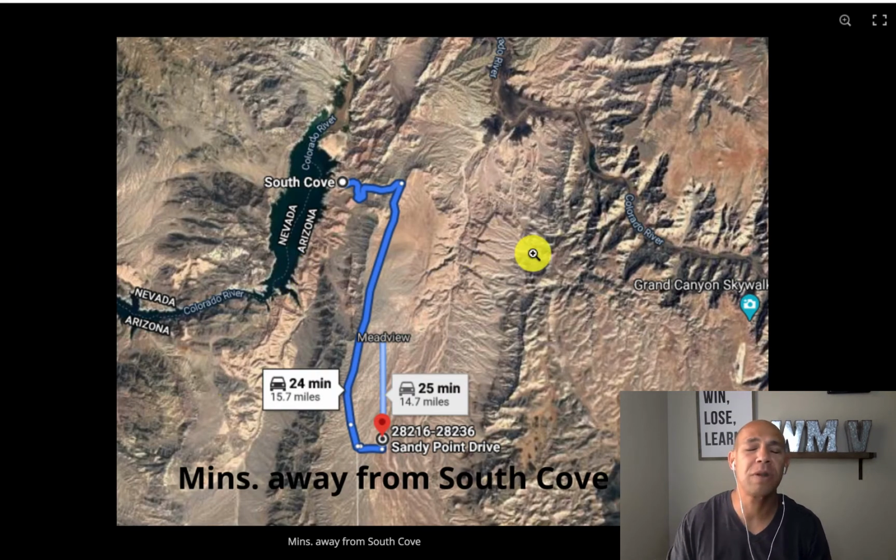Scrolling out. Now, this is one of the biggest attributes to this property. You're about 25 minutes away from South Cove. South Cove is a boat rental, and you can launch your boat, your jet skis, or whatever you have at South Cove. Driving up this road right here, when I took, I believe it was this turn, or maybe this turn, I looked to my left, and you just saw the beautiful Colorado River. Pictures just don't do it justice. I wish I could show you more. I was driving. I mean, I'm not going to take pictures while I'm driving anyway.